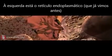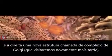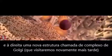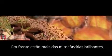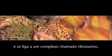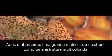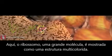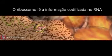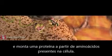On the left is the endoplasmic reticulum, which we've seen before, and on the right is a new structure called the Golgi apparatus, which we'll visit again later. Straight ahead are more of the glowing mitochondria. In the cytoplasm, the messenger RNA is released from its carrier proteins and binds to a complex called a ribosome. Here, the ribosome, a huge molecule, is shown as a multicolored structure. The ribosome reads the information encoded in the RNA and assembles a protein from amino acids found in the cell.